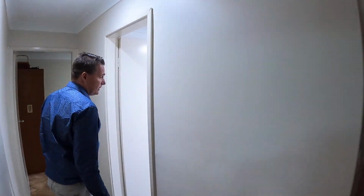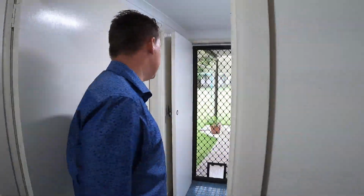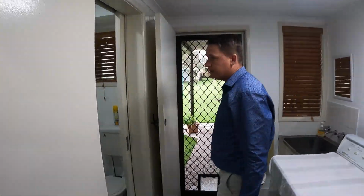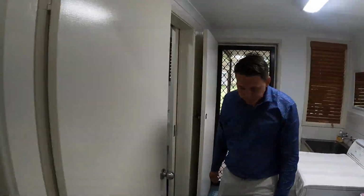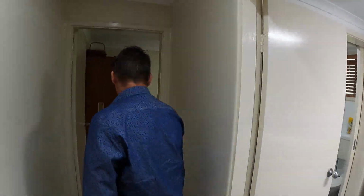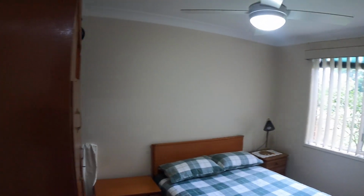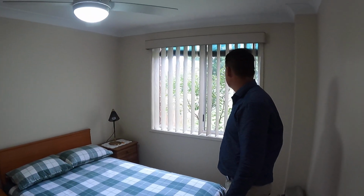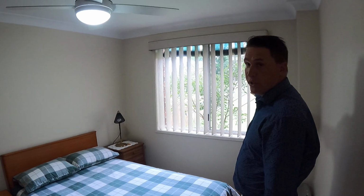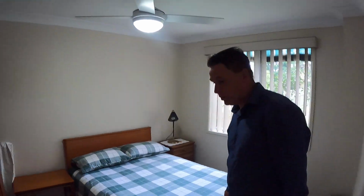In here we have the laundry, which gives you access out onto the extra large backyard. The second bathroom consisting of a toilet and shower. In here, bedroom 4, so to speak. It's been updated with a nice ceiling fan and LED light, and a beautiful view out onto that manicured lawn out in the backyard.